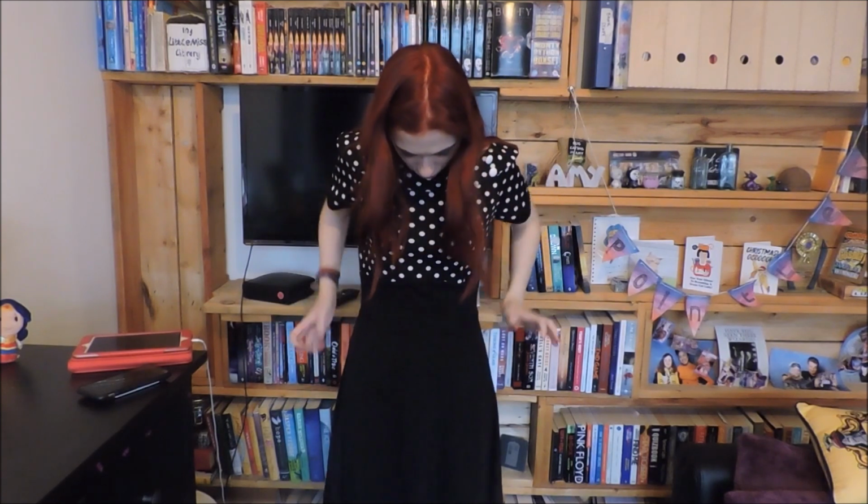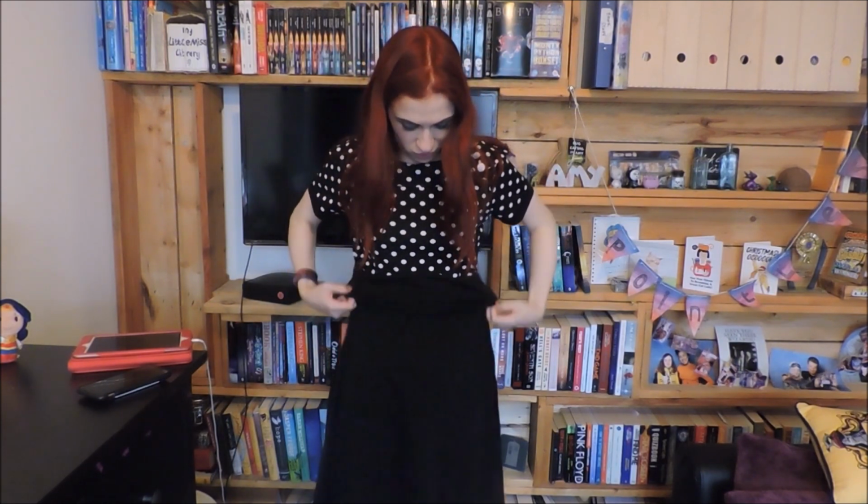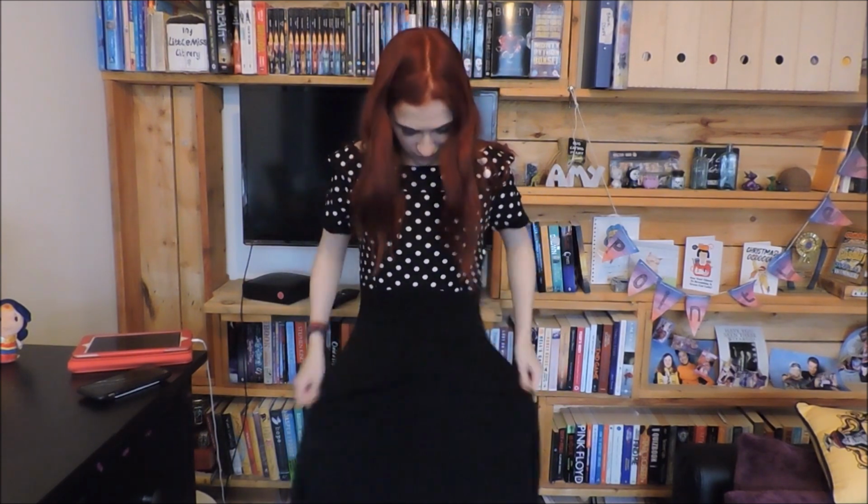Yeah, the cut of it is just not good. I don't know where this bit is supposed to sit. So if I have this bit on my waist here, not only is it too big because it's so stretchy, but the whole thing is made out of this same stretchy fabric.